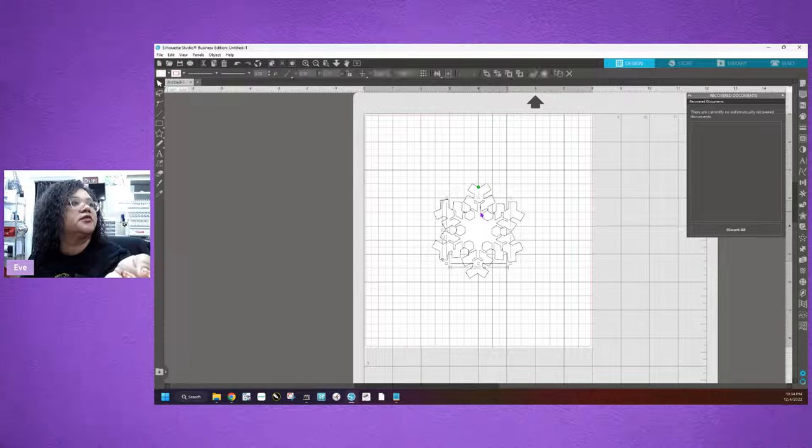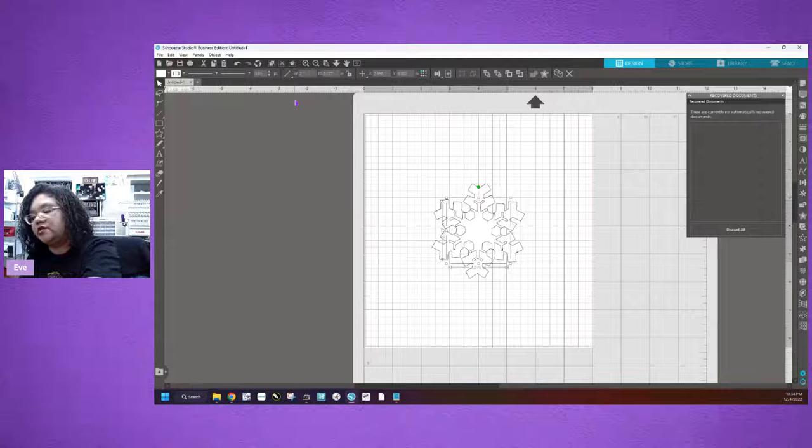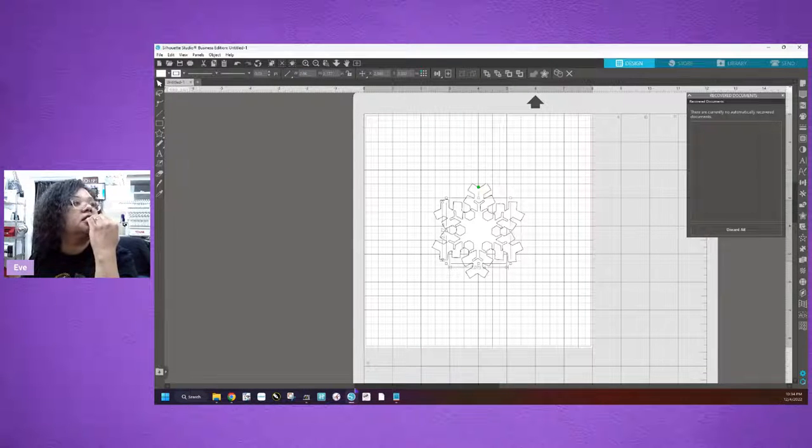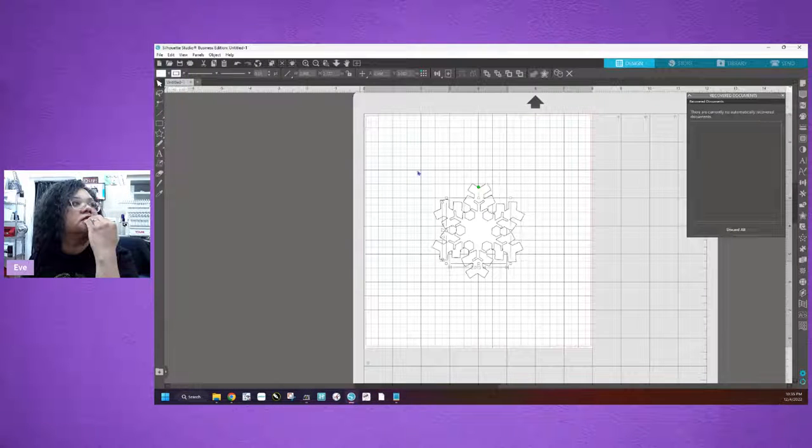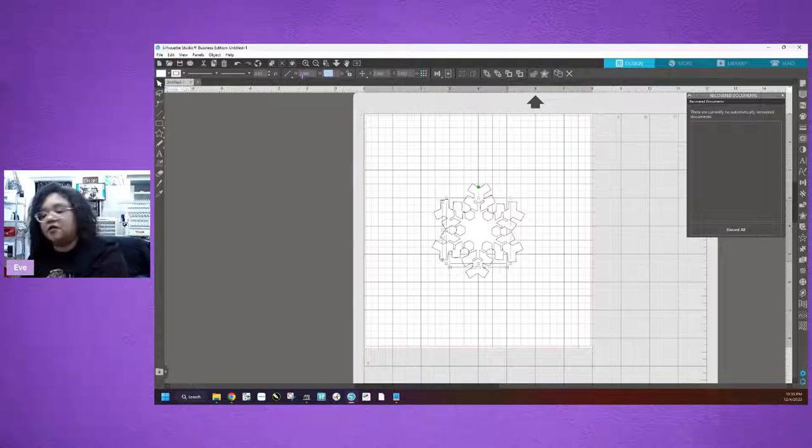All right, and so this one is 2.96 wide, and look at that, 2.96. And then the other measurement was 3.11. So let's go here, 3.11.